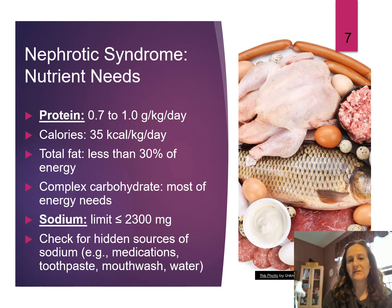The focus in terms of nutrition needs for patients with nephrotic syndrome is limiting protein and sodium. So protein, as you can see, is pretty congruent to the RDA. We're looking at a range of 0.7 to 1.0 grams per kilogram of body weight per day. Sodium, we want to limit to less than or equal to 2,300 milligrams per day, which turns out, as we discussed in lecture, to 1 teaspoon of salt per day, which is not a ton.